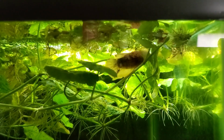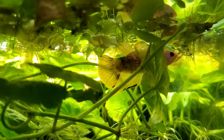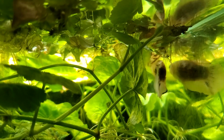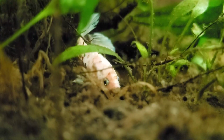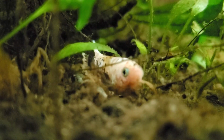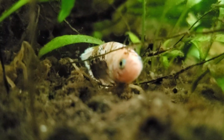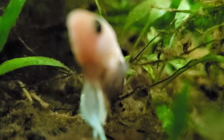I would say the number one biggest difference I've seen between short-tailed and long-tailed bettas would have to be maneuverability. I mean, he is constantly twisting and wiggling around into the tightest spaces, the plant roots, the floating plants that have lots of stems that are really dense. I mean, he's very active, very interesting to watch, and I'm constantly amazed by what he's doing. So I'm not sure I can go back to having a long-tailed betta after this.